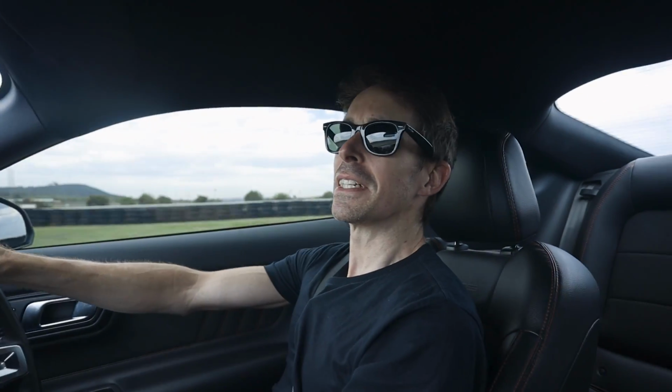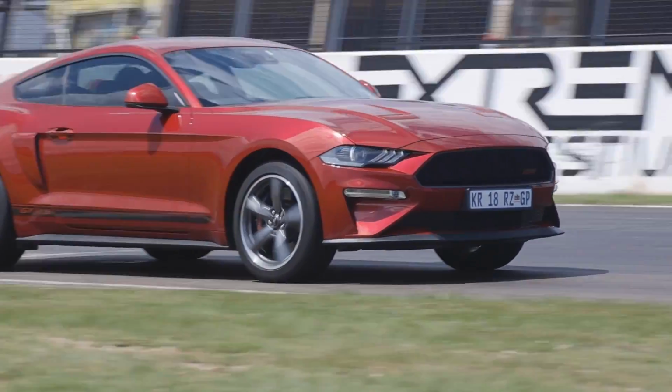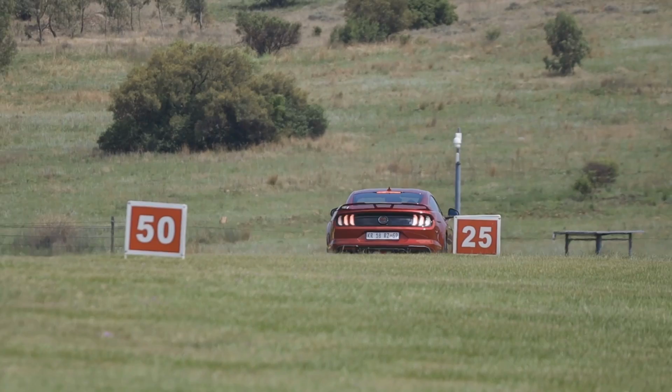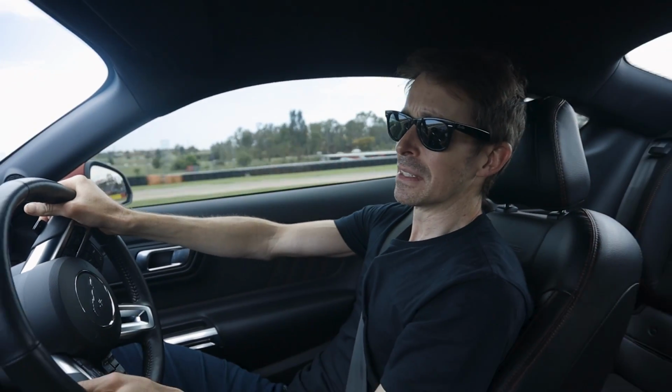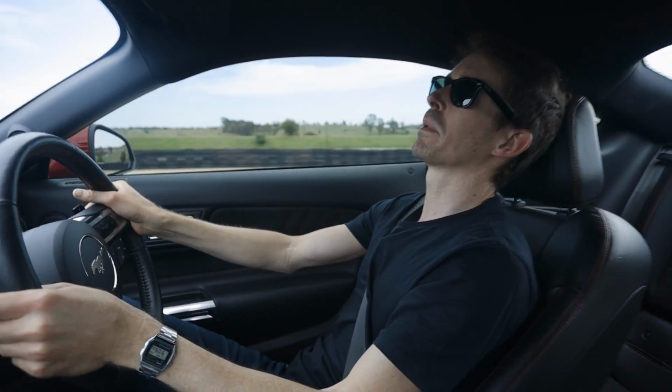You know, in a day and age where everything is turbocharged and homogenized, it's just so cool to have a car with so much character under the hood. And that's a big plus in my book.